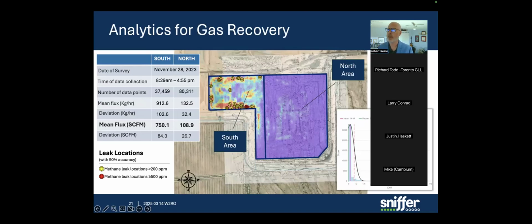Another cool story. A customer had an environmental engineer come out to their landfill to design a gas collection system. And because the north area had been closed a lot longer, they just determined this is where you're going to collect the most gas. They're going to design the system to be heavily focused on the north area.